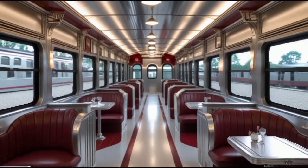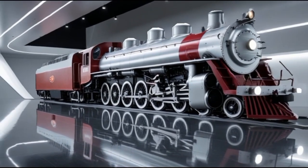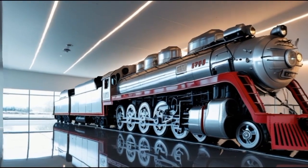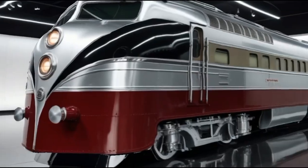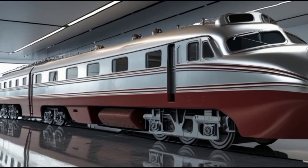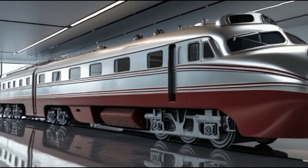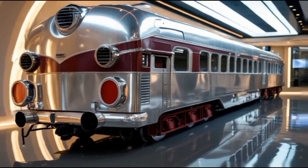The Silver Meteor also plays an important role in connecting communities, supporting tourism, and offering a sustainable alternative to driving or flying. Train travel produces fewer emissions compared to cars and airplanes, making it a greener choice for environmentally conscious travelers. And because it links so many cities and towns, it helps people access jobs, education, healthcare, and family across long distances. It's more than just a train, it's a lifeline for many people and a symbol of connection in a vast country.